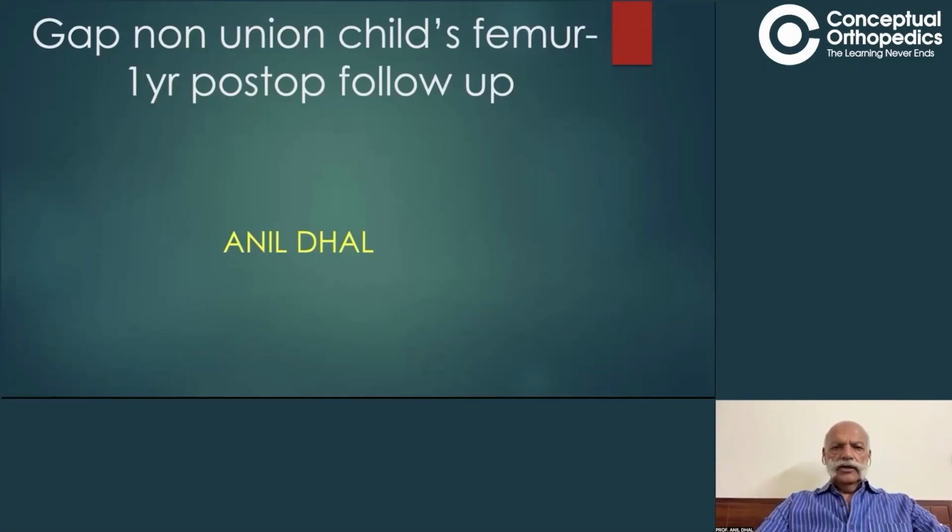As Dr. Dipendra has already told you, this is a case which has been previously discussed. We have discussed the clinical features of this case when he came to our OPD, and thereafter this patient was operated. When we discussed the surgical aspects of the case, I showed you some photographs from the surgery which was performed.